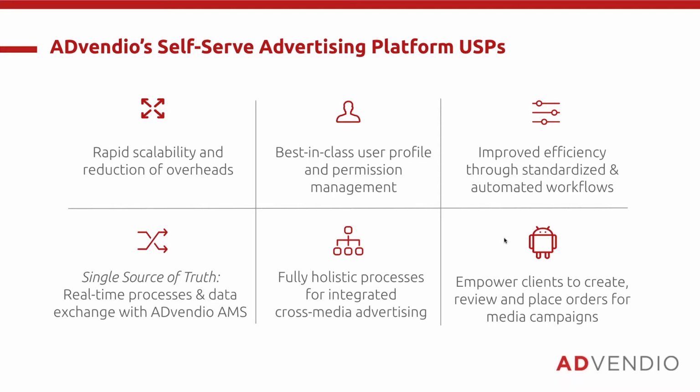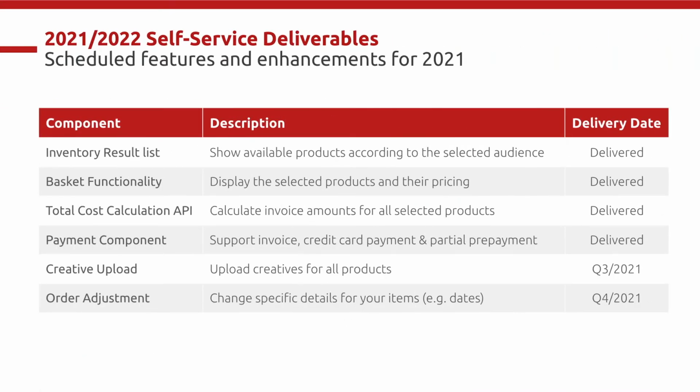Yeah, that's a really good point. As we mentioned before, Advendio's self-service portal is a fairly new product of ours. The first version came out last year with a lot of really great and useful features, but there are also more key functionalities that we plan to release later this year. Awesome. I know for me, I'm personally very excited for the creative upload feature. That's coming soon, so keep your eyes peeled for that. But today we'll show you what exists today and how you can further expand upon that.